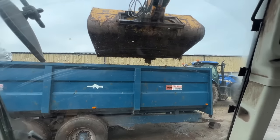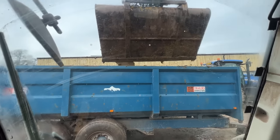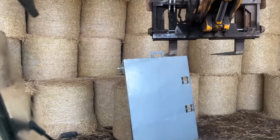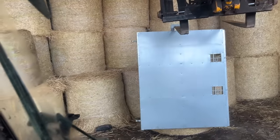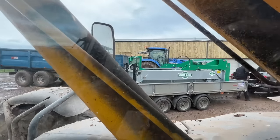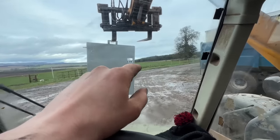Scraping out the passages and then by the time I've done that, the demo should be here. While I've got Dad along here at the moment, he's just pitched up, he can help me put this door on. And I'll do that job done. There we go, demo's arrived, if you hadn't guessed.